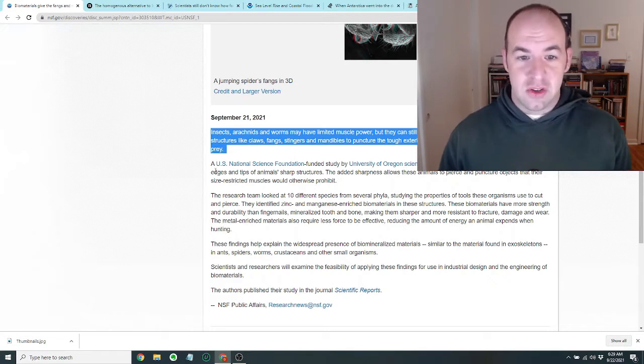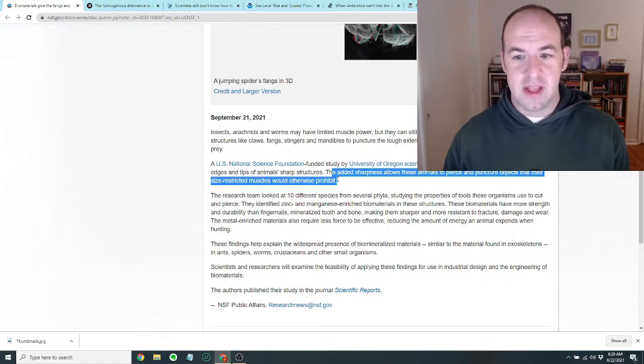A U.S. National Science Foundation funded study by University of Oregon scientists found metal-rich biomaterials that form the edges and tips of animals' sharp structures. The added sharpness allows these animals to pierce and puncture objects that their size-restricted muscles would otherwise prohibit.